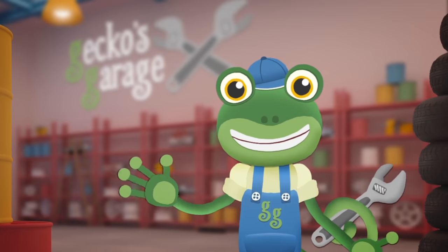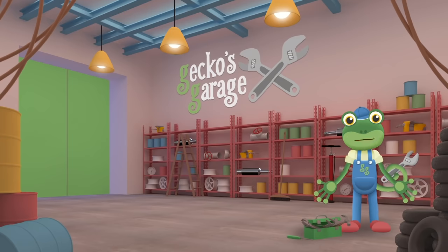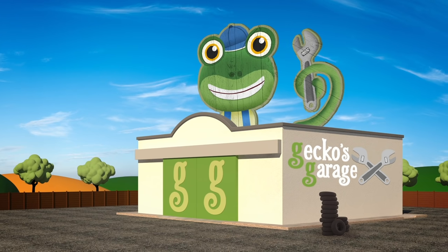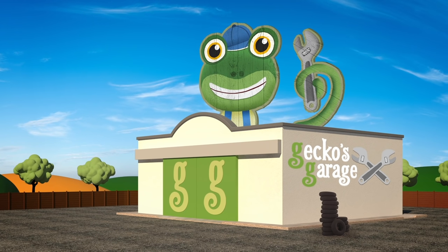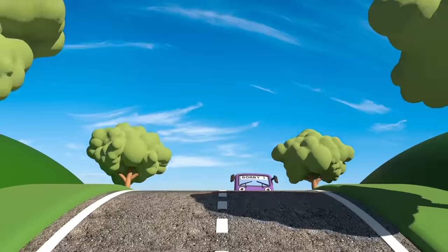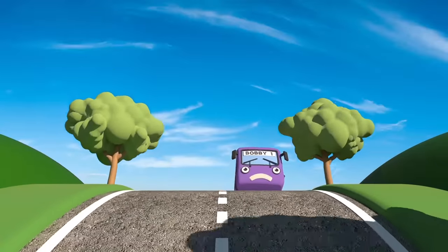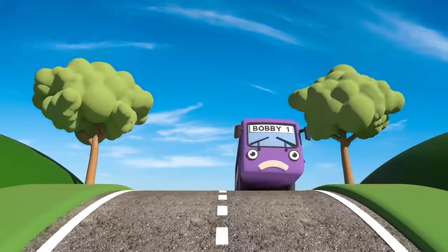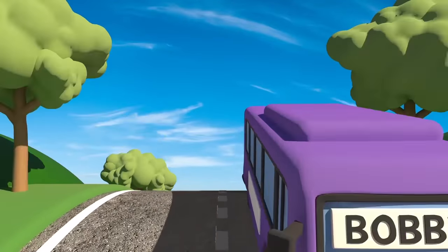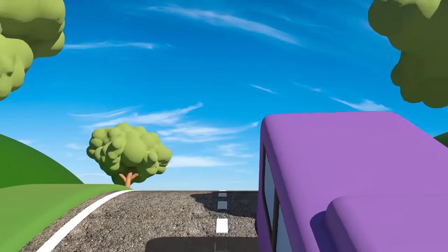Hello everyone, I'm Gecko, and this is my garage. Here at Gecko's Garage, we fix any vehicle in trouble. I wonder who we'll be helping today? Oh look, here comes Bobby the bus over the hill. Bobby spends his days travelling around town, picking people up and dropping people off. He's a very helpful little bus.